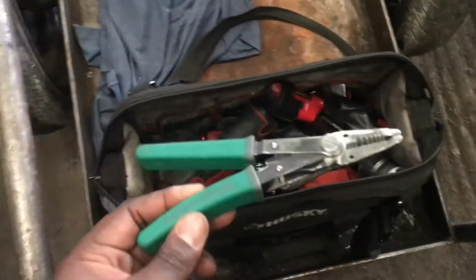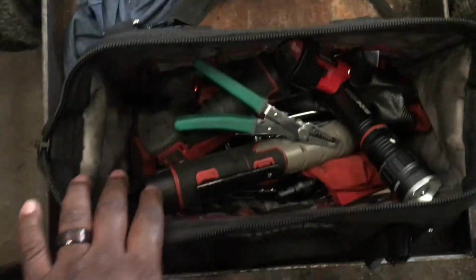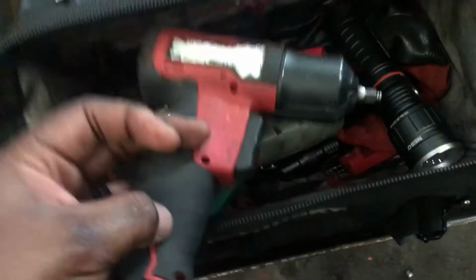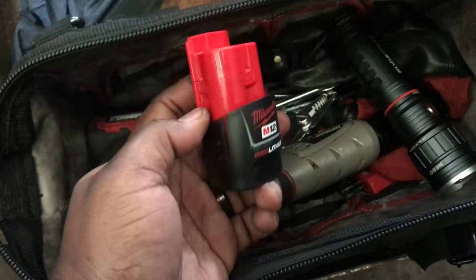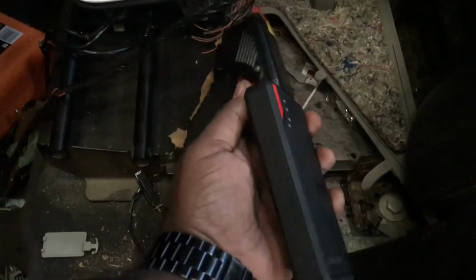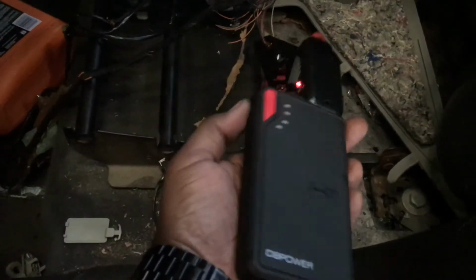So I got my other bag now. I got my electrical bag, my crimpers, my wire strippers, my Harbor Freight XT ratchet. Of course, you gotta be Snap-on. Then I have the Milwaukee battery just in case. This will probably work. I don't know if this will work. Everybody's saying that you need a car battery, but as you can tell, this little box here, ultra compact, thin, fits in your pocket real easy.